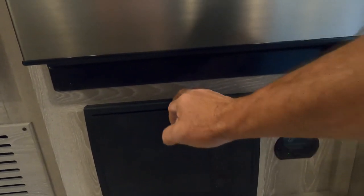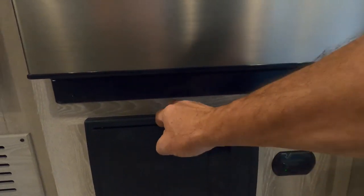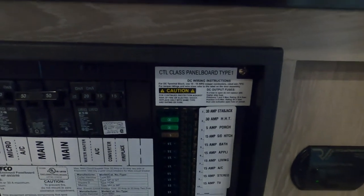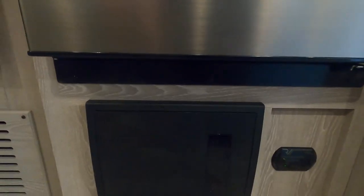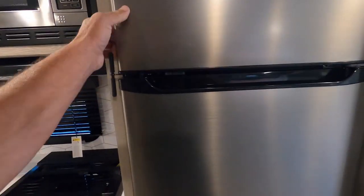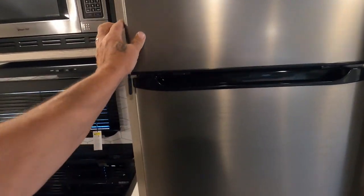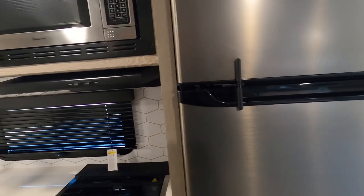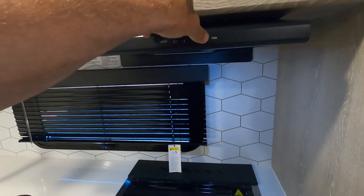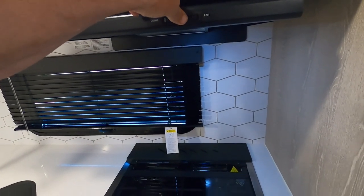Next to that, access panel to your breaker box and fuses. Ton of 15s in there, a 5, a couple 30s. Highly recommend having those with you when you go camping. Your Magic Chef fridge with a safety transport lock. Self-explanatory microwave. You have a light and a fan.